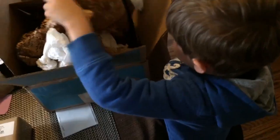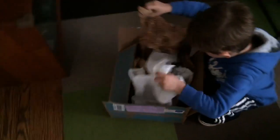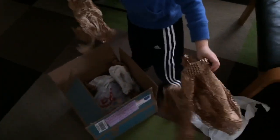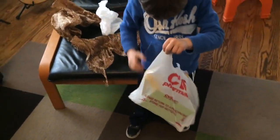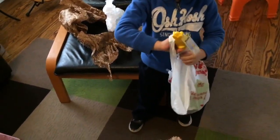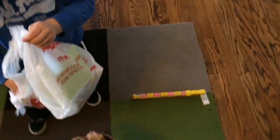I want to open the blue one. Okay. I think that one is from Grammy and Boopa, and this one is from Auntie Corinne. So we're going to have to make sure we say thank you, whatever's in here. You need to write a thank you note. Maybe Grammy sent fish and bug pie. Fish and bug pie! Or remember chocolate covered flies, maybe?